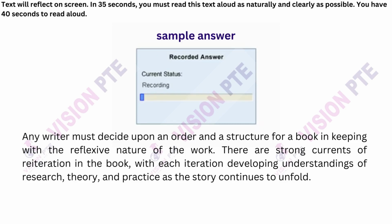Any writer must decide upon an order and a structure for a book in keeping with the reflexive nature of the work. There are strong currents of reiteration in the book, with each iteration developing understandings of research, theory, and practice as the story continues to unfold.